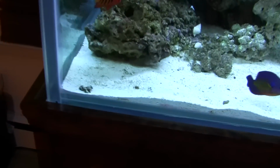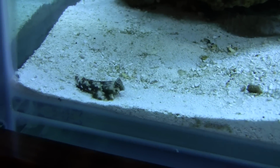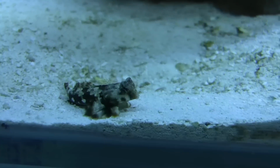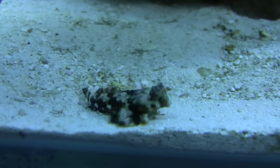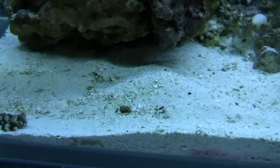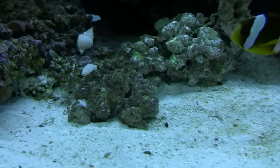As you can see, one of my first guys here is this little scooter blenny. I always wanted one of these guys, and he's freaking awesome. I can get him to pop up his fin. When I get too close to him, he pops up his tail fin, his dorsal fin. Nah, he's just chilling right now, but he is one cool fish. Scoots around the bottom of the tank, just hangs out most of the time. Everything else is doing good.